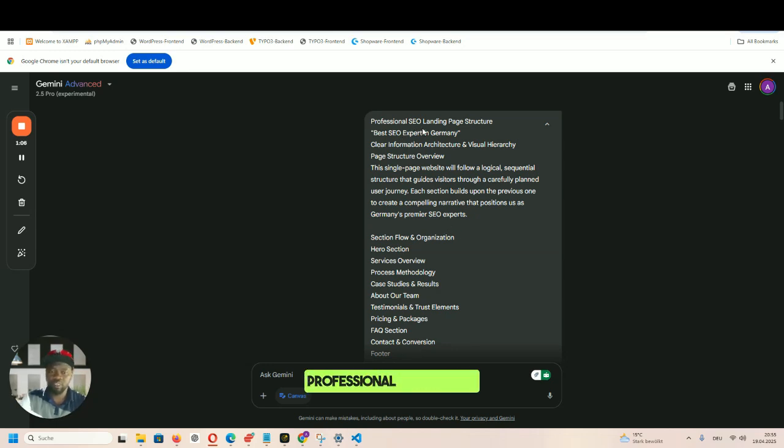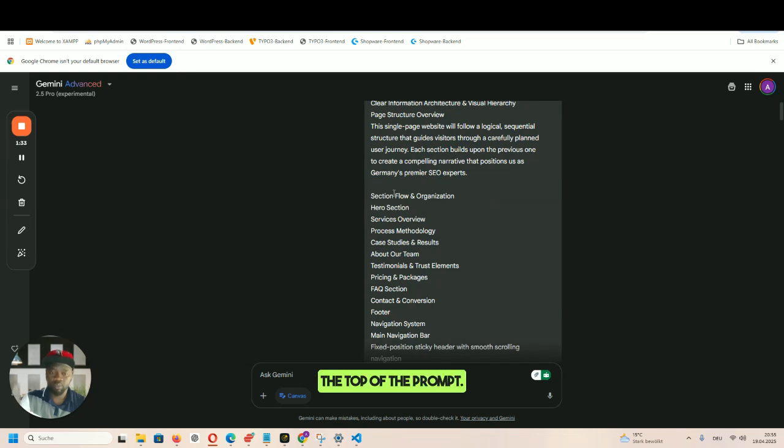This is the prompt: professional SEO landing page structure. So, best SEO expert in Germany. That is the title of the website, and that is going to be the name of the website. Clear information architecture and visual hierarchy. Page structure overview: this website will follow a logical sequential structure that guides visitors through a carefully planned user journey. Okay, so this is just the top of the prompt.